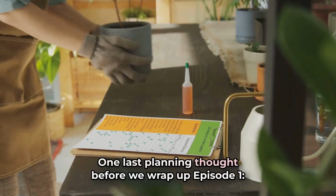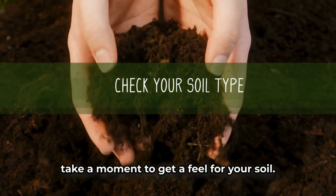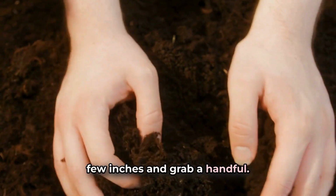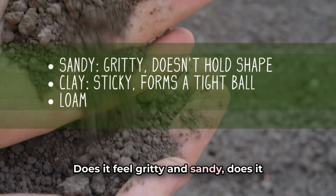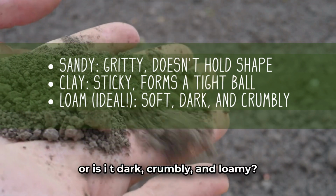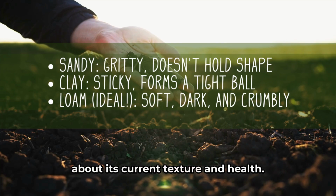One last planning thought before we wrap up. Take a moment to get a feel for your soil. In your chosen spot, dig down a few inches and grab a handful. Does it feel gritty and sandy? Does it stick together in a dense clump like clay? Or is it dark, crumbly, and loamy? This gives you a first clue about its current texture and health.